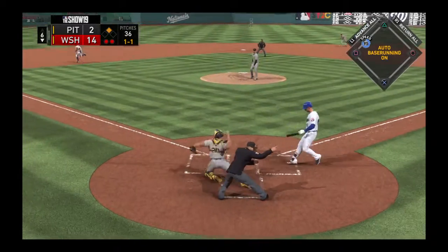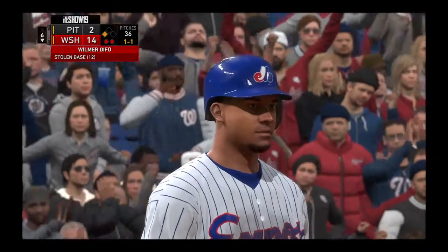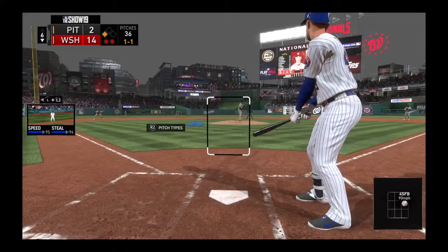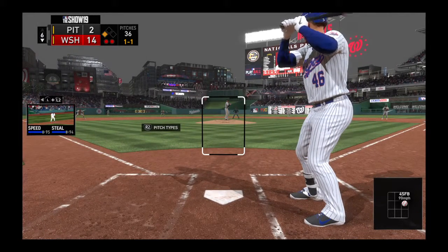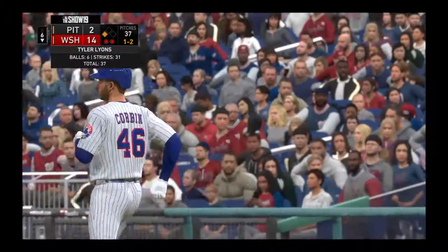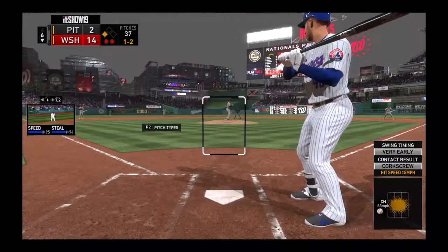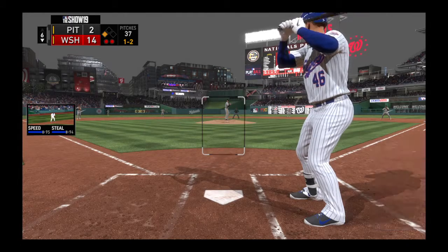And now the runner's trying for third. Strike taken. The throw. And it's off target, and he'll be safe at third. The 1-1. Weak grounder down the line at third. But a foul ball. 1-2 the count now. The 1-2.